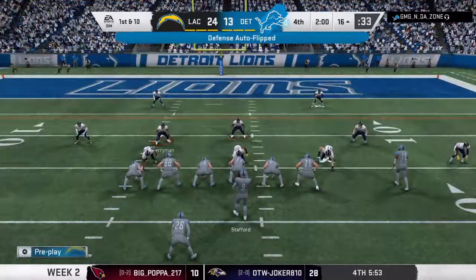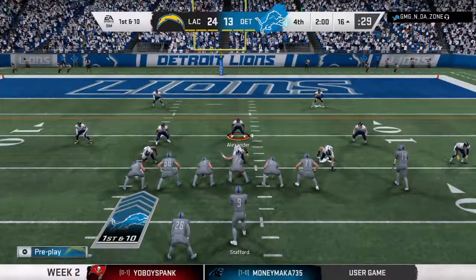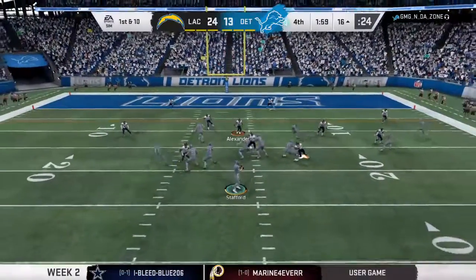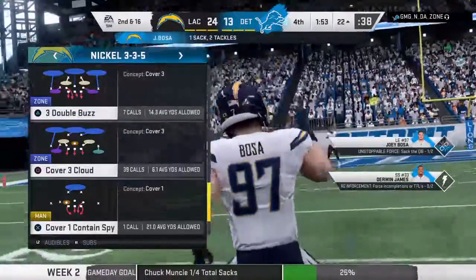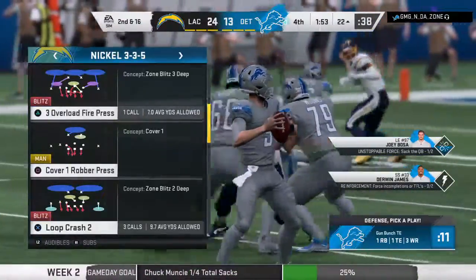So the Lions in possession of the football as we welcome you back. And let's see what they've come up with offensively after having time to talk it over. On 1st and 10, Stafford. He's going to be sacked back at the 23-yard line. The former number 3 pick, Joey Bosa, bringing the lumber that time.